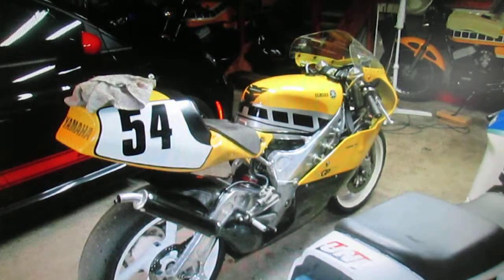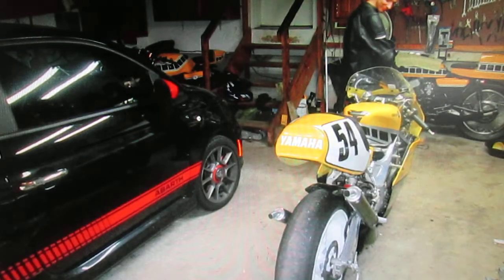Well, it looks like Luciano sold the two RDs to Ray, which means they'll still be in our family and friends for many years to come. But we started off this Saturday up by Luciano's. He's getting ready for track day. And of course there's parts and motors and tires and everything everywhere here.